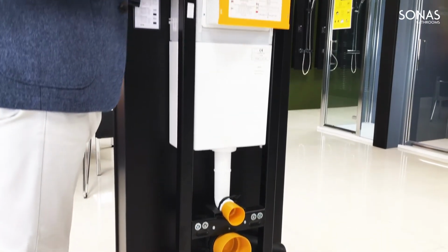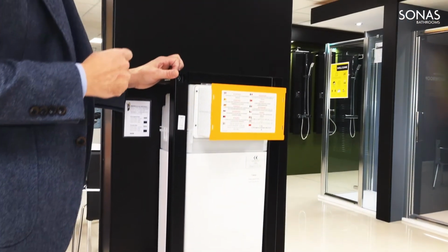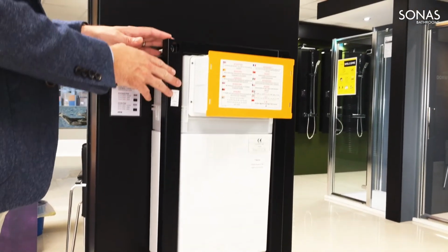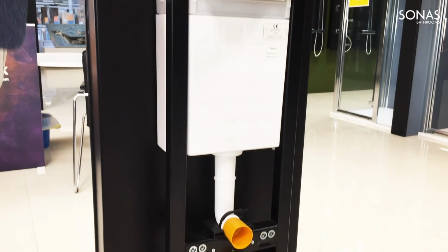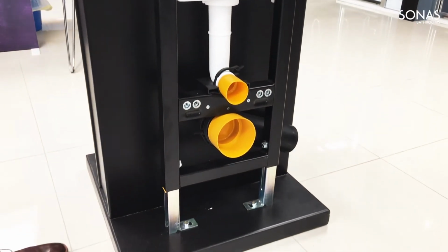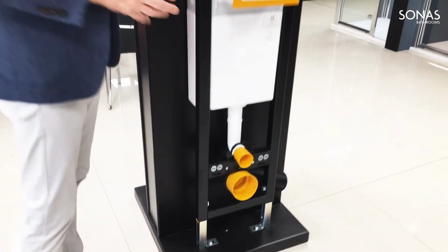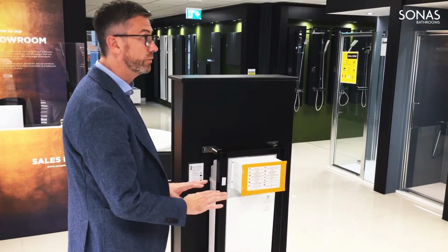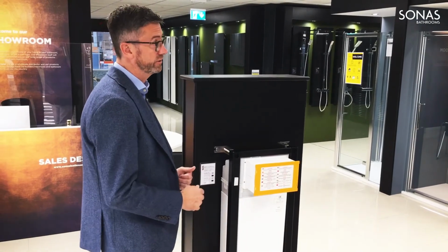And can I hang this at my wall hung or my comfort height as well? So again, this particular frame would be designed to go into an application where you have a full height void, and you can set the frame at different height positions. So there's a range of measurements. If you want to achieve a comfort height position, you can raise the frame up to accommodate that, or if you want to have it at a standard height position, you can do that as well.